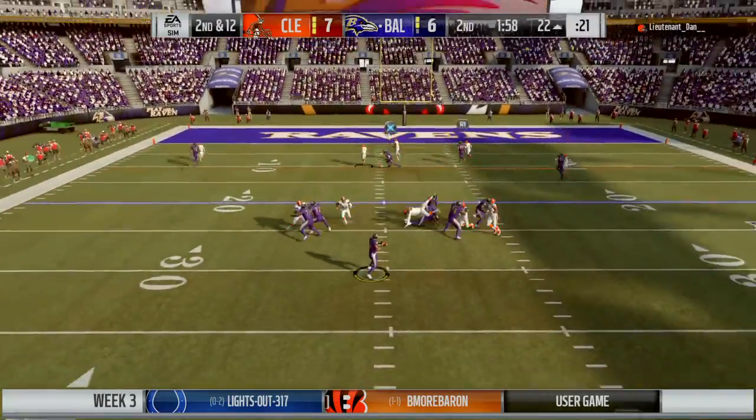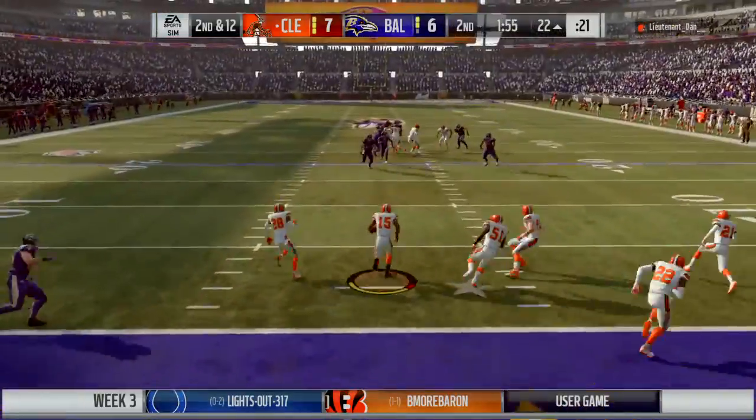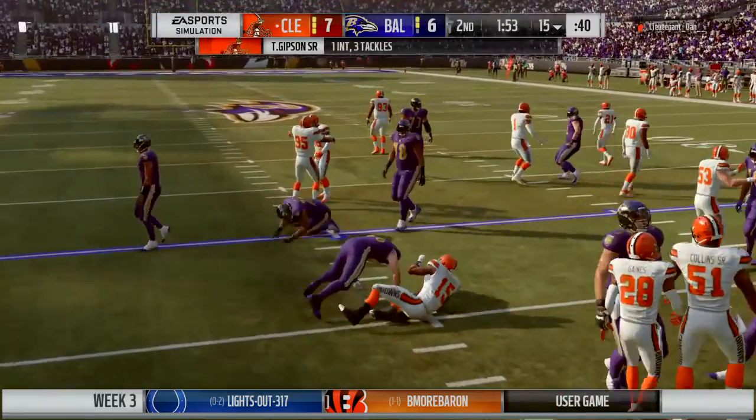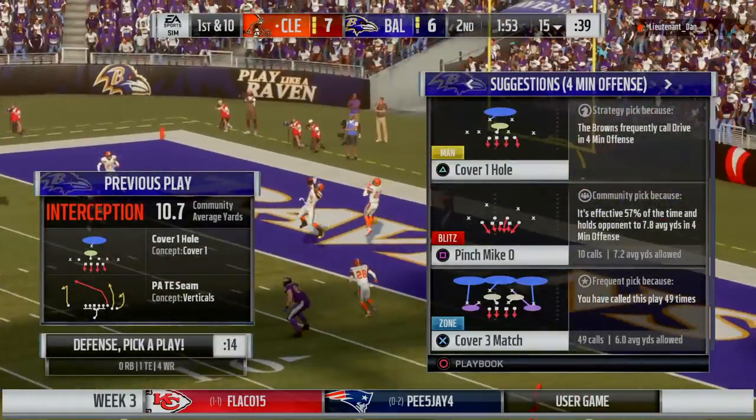Off of play action, it's Watson. And he fires one that's intercepted. Picked off by Tashawn Gibson. And the return will stop him well inside their own 20 at the 15-yard line.